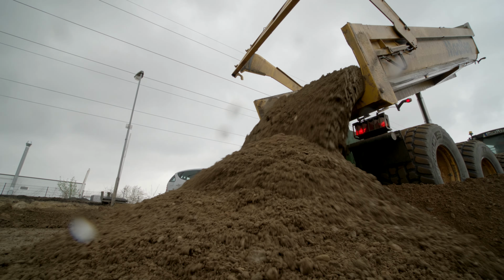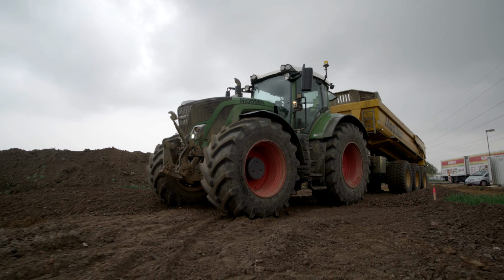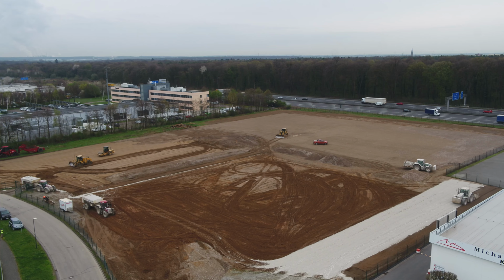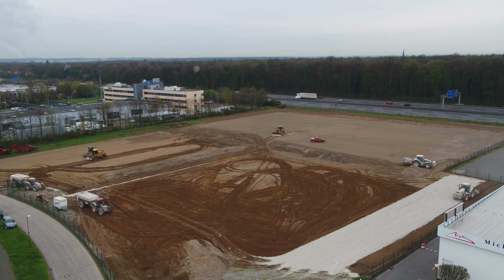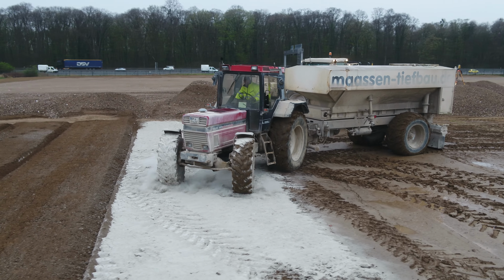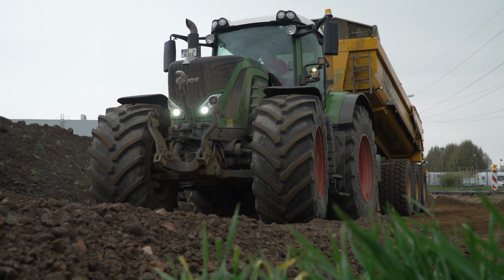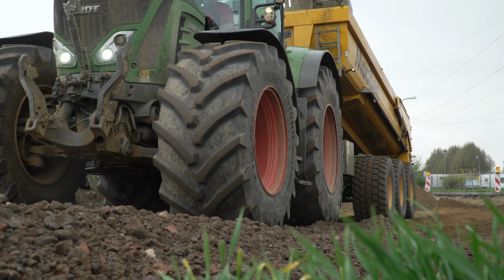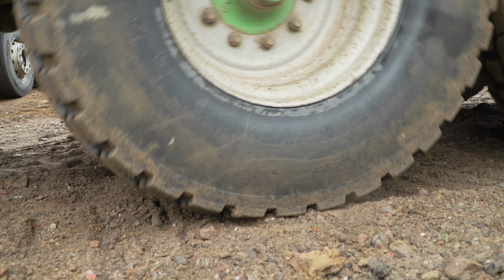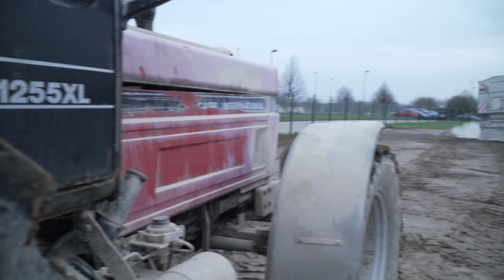We start off in Sindorf, a town just 25 kilometers to the west of Cologne. Just a stone's throw away from Maaßen's headquarters, they are laying the groundwork for a new car park to be built on this site. Maaßen has 7 vehicles deployed there. They have already carted 5,000 cubic meters of topsoil away over the past few days.